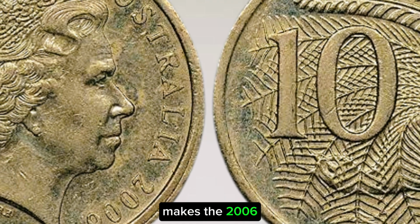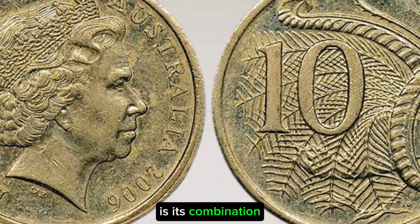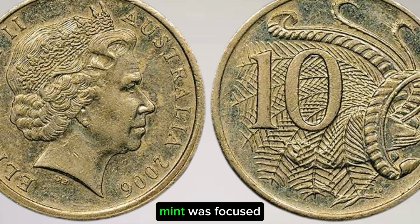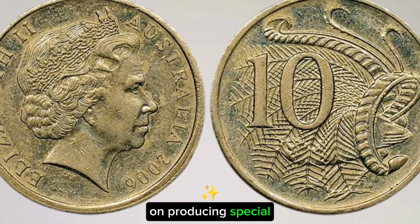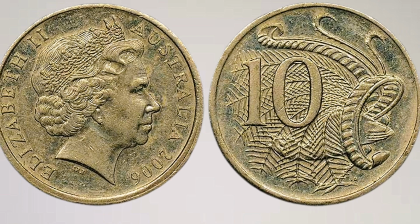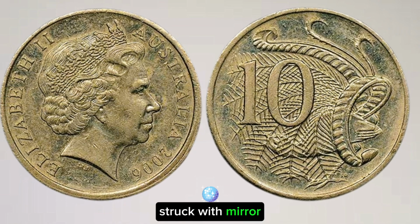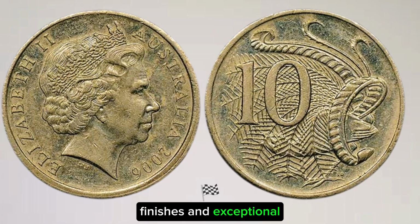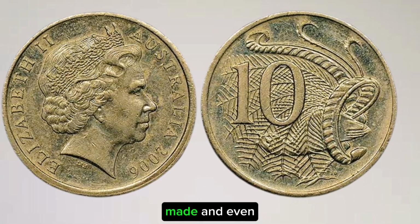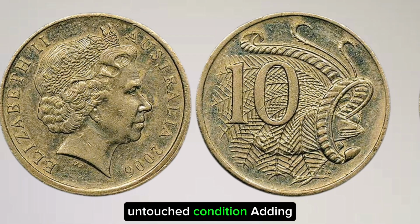What makes the 2006 10-cent coin so special is its combination of commemorative significance and scarcity. The Mint was focused on producing special 40 years of decimal currency collector sets, which included limited edition proof coins, struck with mirror finishes and exceptional detail. Very few of these proof 10-cent coins were made, and even fewer have survived in pristine, untouched condition.